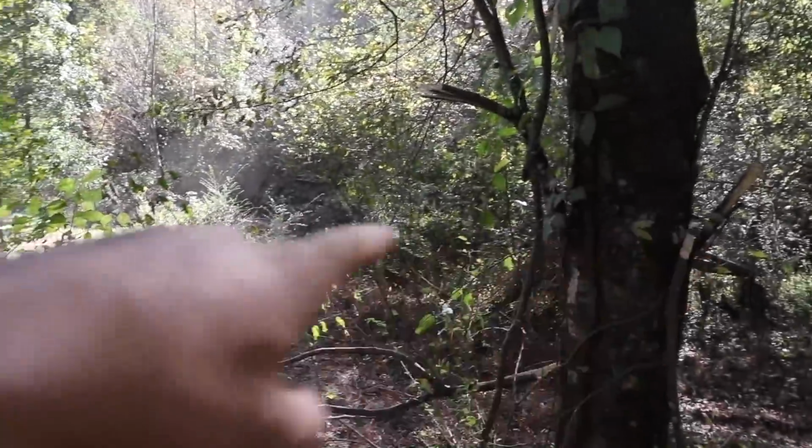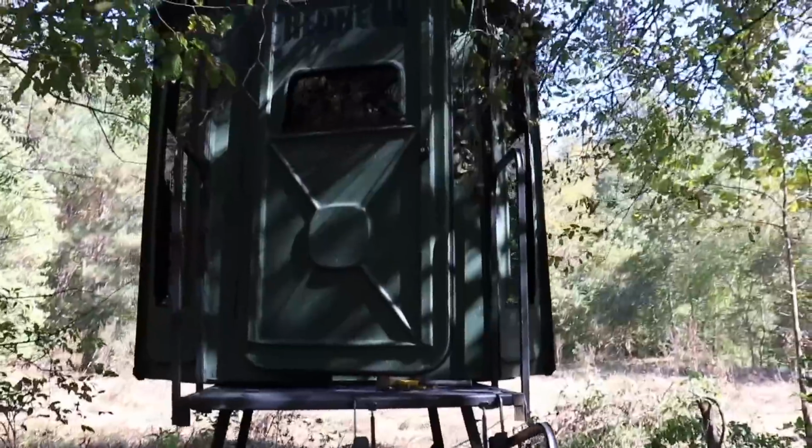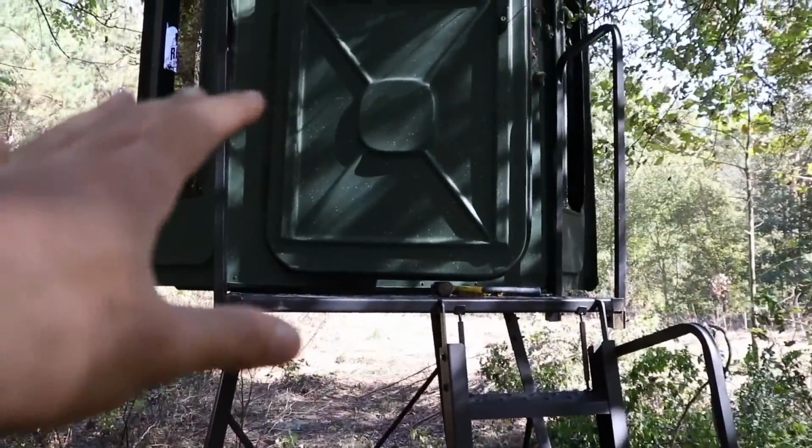There's a creek that runs right here, and then the road's really right behind us, so the deer are coming front and center. This is the second redneck blind. This thing's bad to the bone. I have to do a little bit of work to it, like stake it down and just kind of finish up the little touches on it.